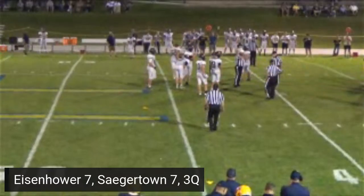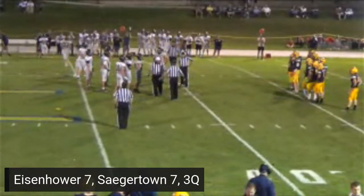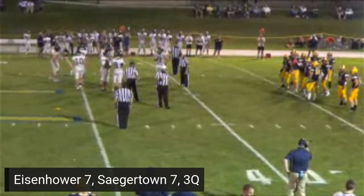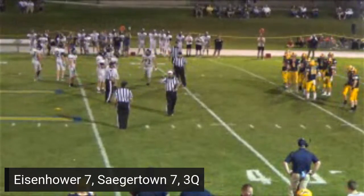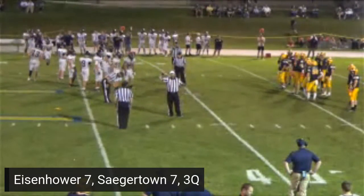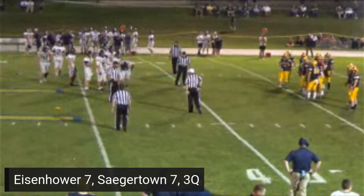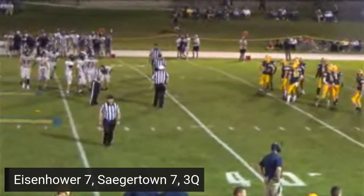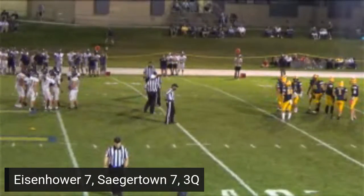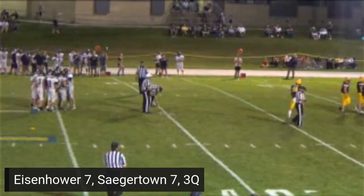Yeah, there was some jawing back and forth. But so we'll see. I mean, initially that was a pretty blatant face mask as Wilkinson's helmet was ripped right off. It is best to not say anything. So we got a face mask against Eisenhower and an unsportsmanlike against Eisenhower. It's best to not say anything, like typically all the time. But certainly, if you have a brutal face mask or a brutal hit like that, just keep your mouth closed because it's never going to go well.